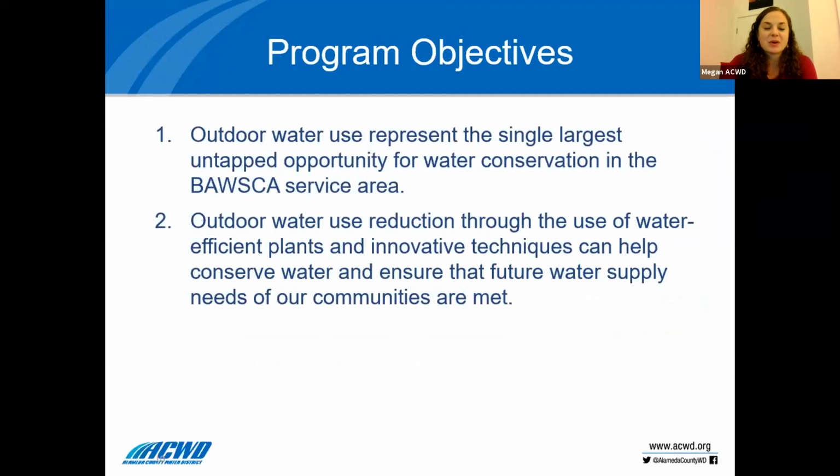And today, this program is really focused on outdoor water use and conservation. It's one of the single largest untapped opportunities for conservation in the service area, really honing in on outdoor education and resources. So that's kind of the objective of tonight.